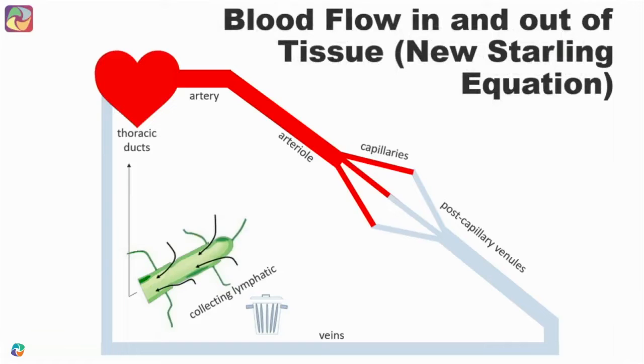So here's the new Starling equation. Yes, blood does flow from the heart down to the capillaries, and as it goes through the capillary bed, less and less blood comes out.